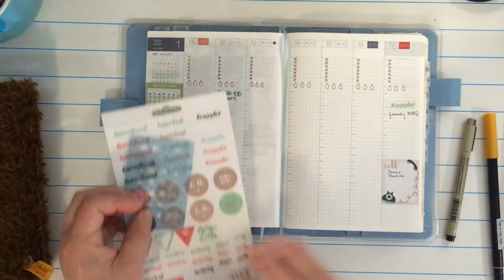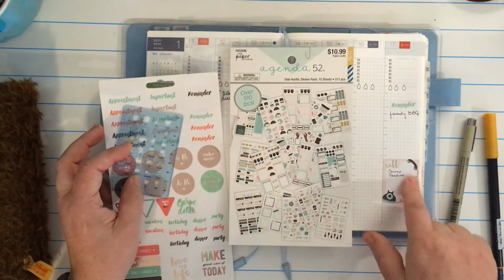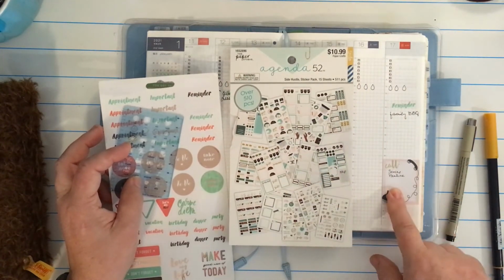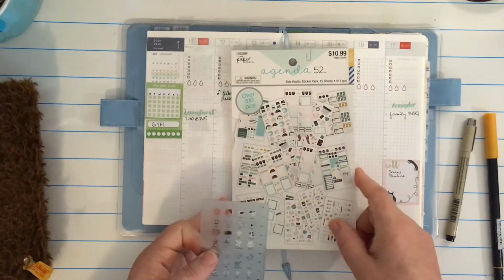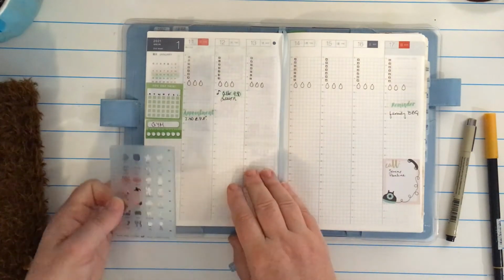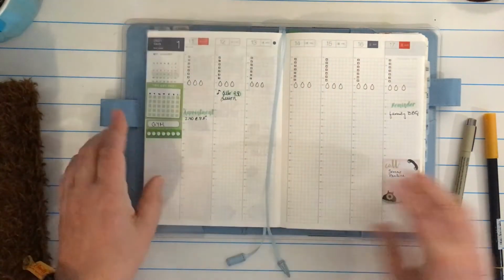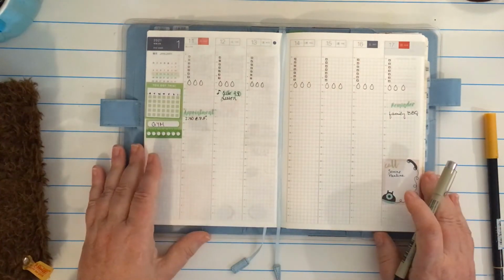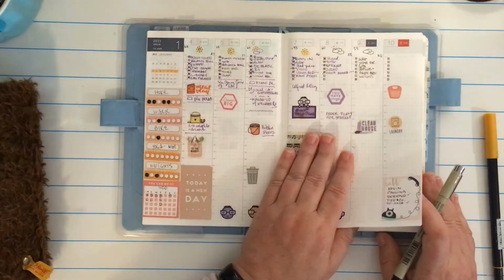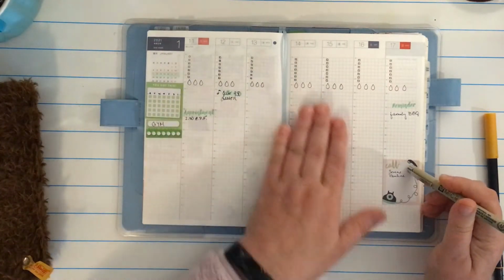Another sticker that I added that came from my Paper Studio Agenda 52 planner is this little call sticker, where there are certain people in my family that I want to start calling every week. I may add more, but yeah, I want to start trying to call certain people weekly. Oh, I just realized there were 2 phone calls this week that I still need to make. But anyway, that is how I'm using it.